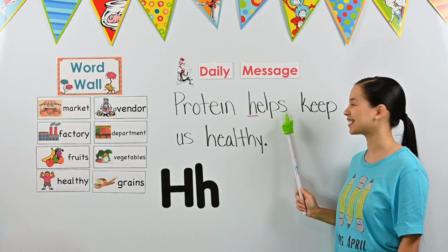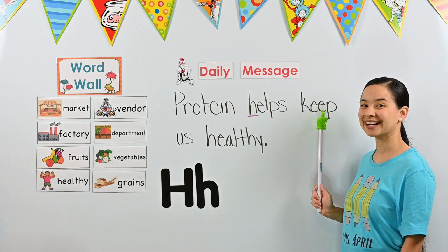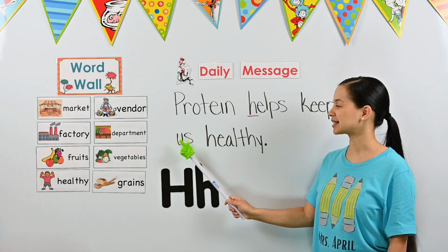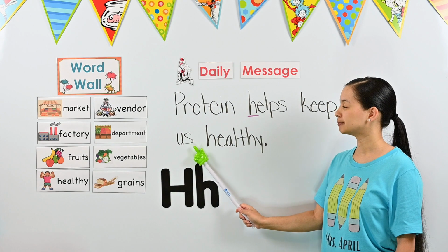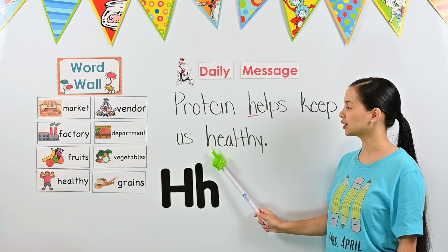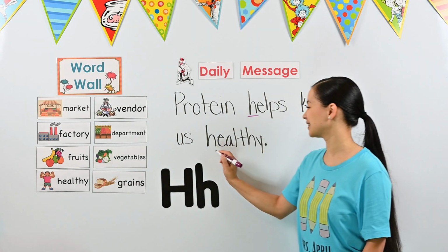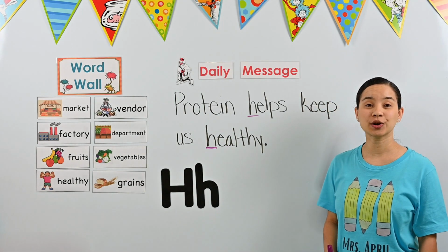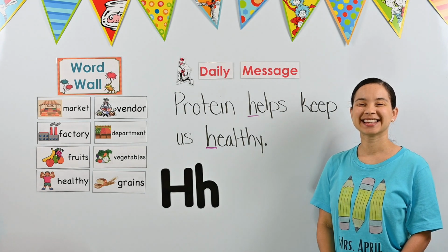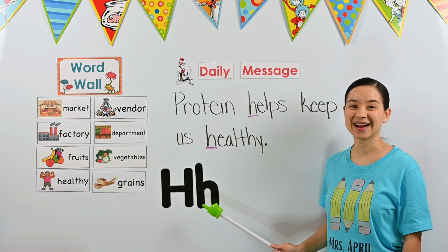We're looking for the letter H. No more H's on this line. Let's go down one line and back to the left. We're still looking for the letter H. I'm looking. Here is another H. Let's underline this one. Is this an uppercase H or a lowercase h? If you said a lowercase h, you are correct.